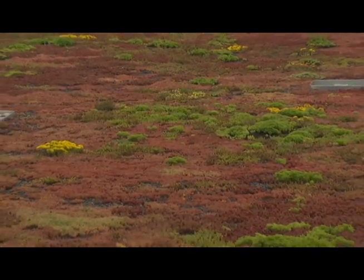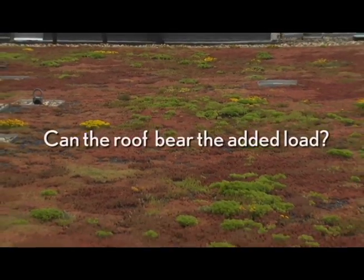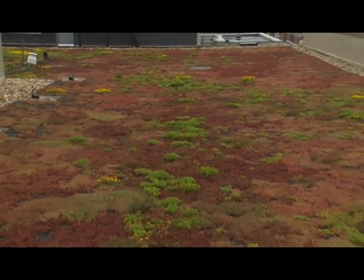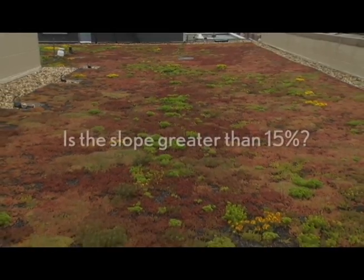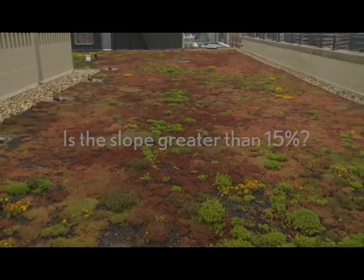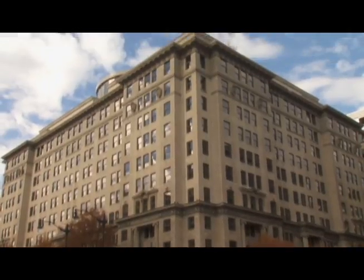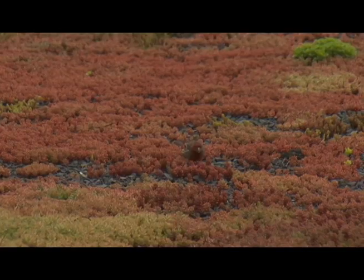Most, but not all buildings are green roof ready. Engineers need to evaluate whether the roof has the structural load-bearing capacity and water tightness for a green roof. Some retrofits can be challenging. For example, a roof that is sloped more than 15% will require specialized products to hold the media in place. But retrofits are being built all over Washington, D.C., inspired by the green roof pioneers at Blake Real Estate.